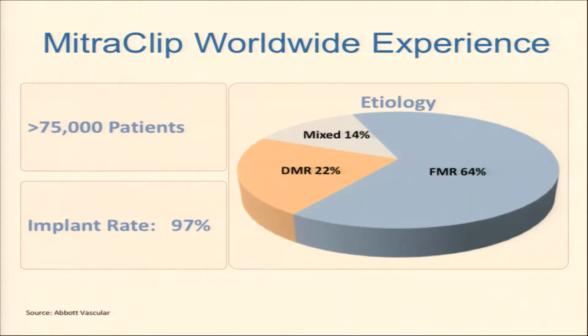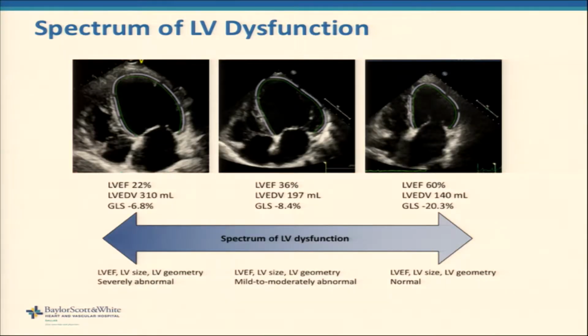Worldwide, 75,000 patients. Even though it's approved only for DMR in the US, worldwide experience is mostly done in FMR. Why? I'm not going to show you the data, but there are tons and tons of registry studies and observational studies showing it makes these people feel better, and it works. And so the US didn't approve it for that.